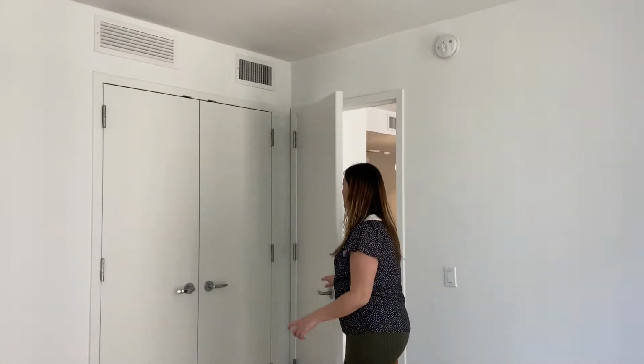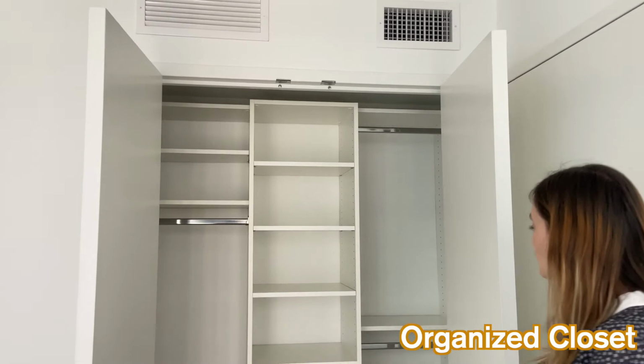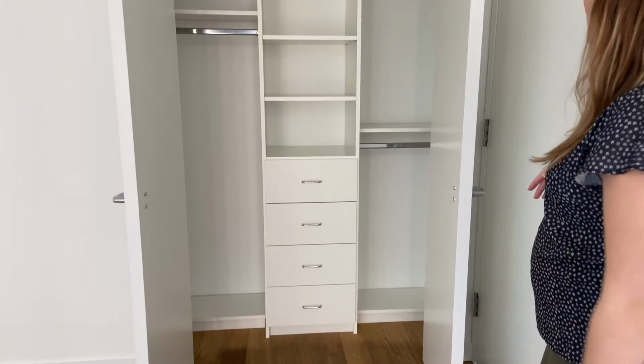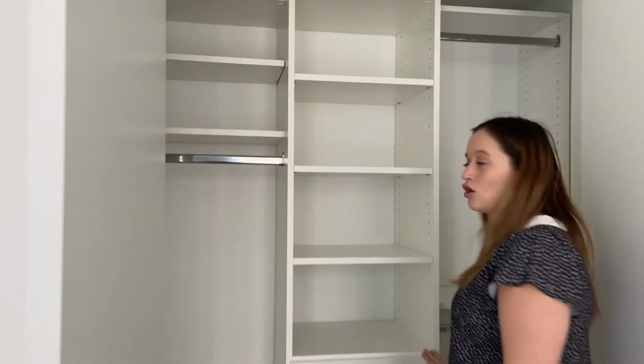And in this bedroom, there's a well-organized closet. So you don't really need to organize anything because it has the cabinet spaces, the indoor drawers where you can organize all of your stuff. So it looks really nice.